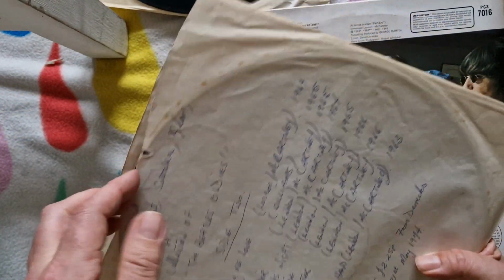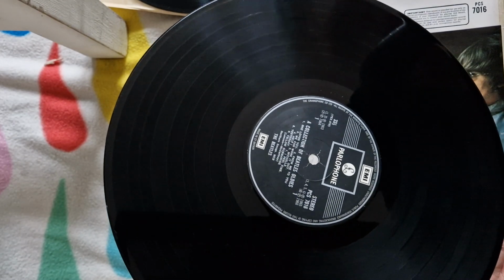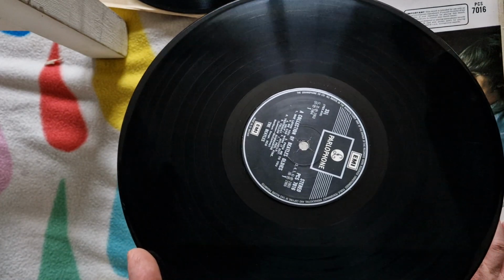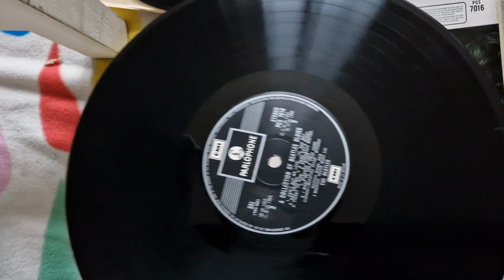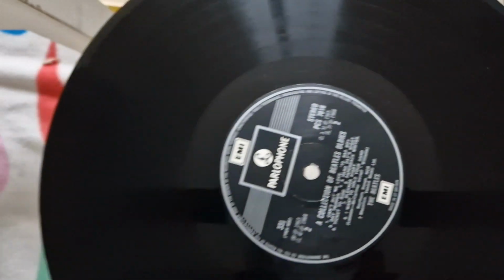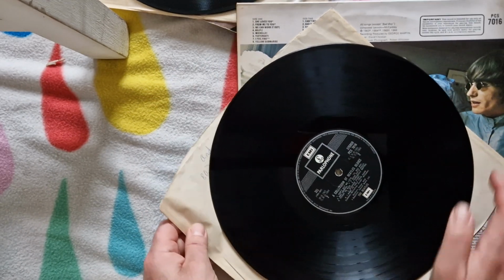Let's have a little look at the record. Okay, there's side A. It's 2 EMI box. Not a terribly well sought after Beatles record, but it's a Beatles record nonetheless. It's got a little bit of a scratch there, look. Should play okay. Okay, that's a nice one.